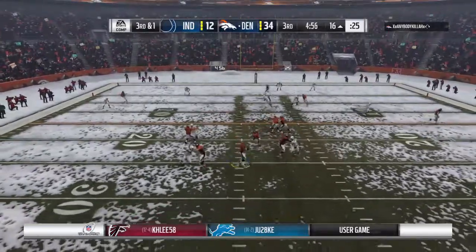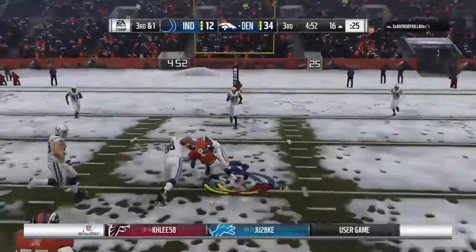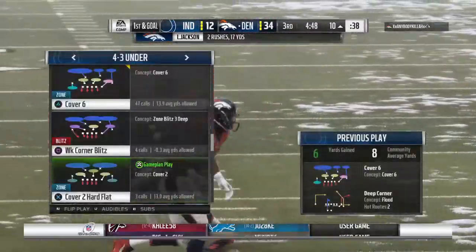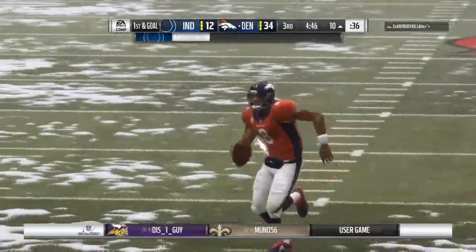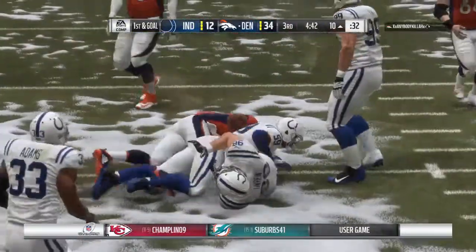Jackson will throw again. Flush to his right. He can run for it, and he will. And he's able to pick up the first down before he's tackled right at the 10. It's a gain of 6 as they're able to convert, and now it's 1st and goal.